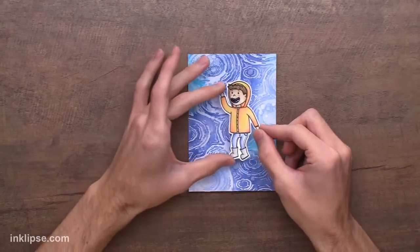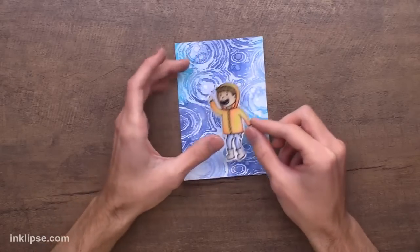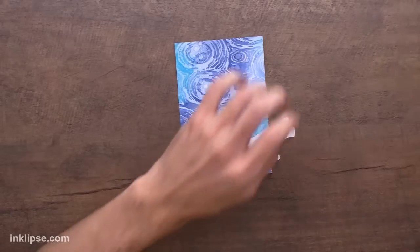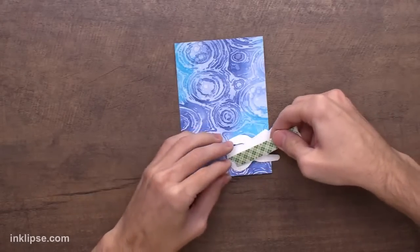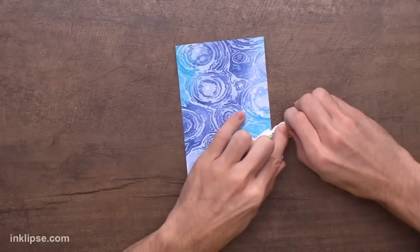All right, so I think we're gonna do it like this. Almost like he's dancing in the rain there, or in the puddles. So we'll go in with a little bit of foam tape to finish this off.